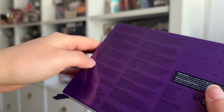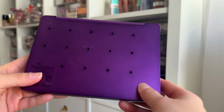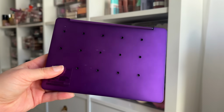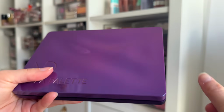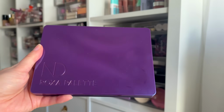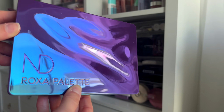I'm not going to go into the nitty gritty today, like I said, but I do want to take a look at it. So it's the midi style palette, meaning you're able to poke through here with like a needle or a bobby pin, and then you will be able to poke the shadows out. Oh no, I'm seeing a little bit of residue. I'm scared. Hopefully nothing broke. But take a look at this texture right here.